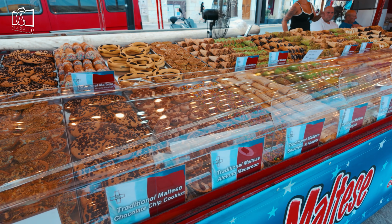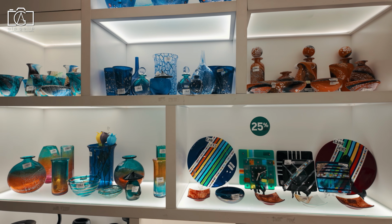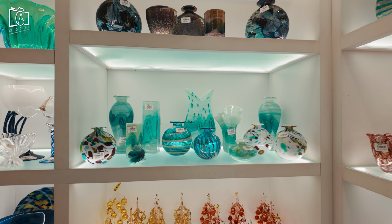Visiting local markets, I browsed through stalls filled with handcrafted souvenirs, aromatic spices, and artisanal food products that reflected the island's heritage. Exploring art galleries, I admired works by both contemporary and historical artists who captured the essence of island life through their creations.